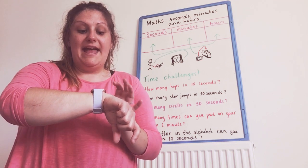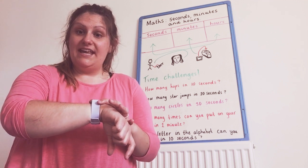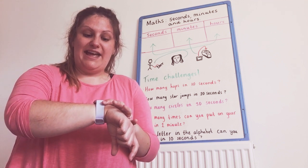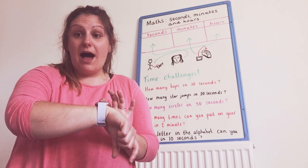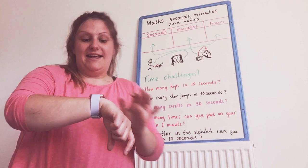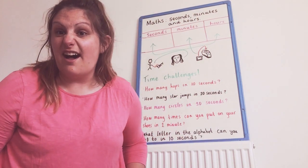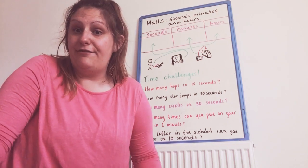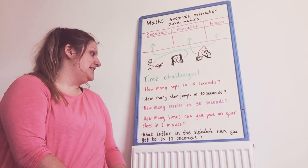Here we go. A, B, C, D, E, F, G, H, I, J, K, L, M, N, O, P, Q, R, and it's on 10 seconds there. So I got to R. You might get a little bit further, you might not get as far. See which letter you get to in 10 seconds.